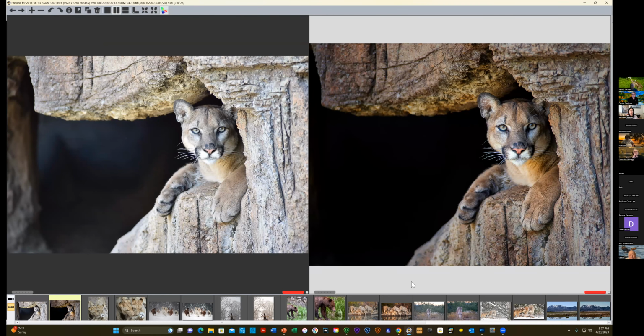So what I did, so this is the original raw and then the finished processed image. In this case, I've cropped it to crop the left side of the rock off the frame. And then I've darkened down the inside of that cave to where it's just pure black in the photo. And then I've warmed up the rock that is surrounding him and increased the brightness of his eyes.